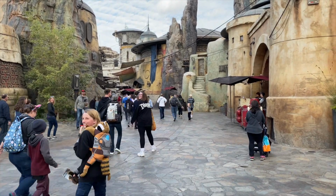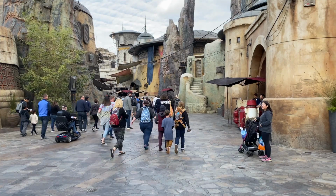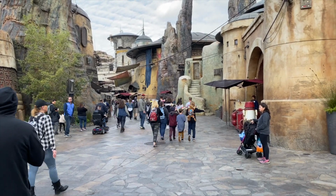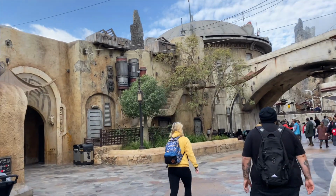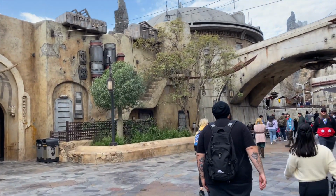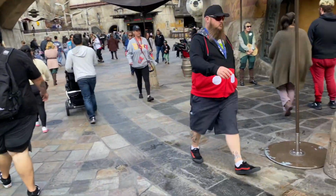So it's kind of cool, but I've wandered around this so many times, you really don't even know what's what. You just sort of stumble on stuff. It looks pretty good. But I want to see R2-D2s and 3CPOs and stuff, and you don't see too much of that going on.